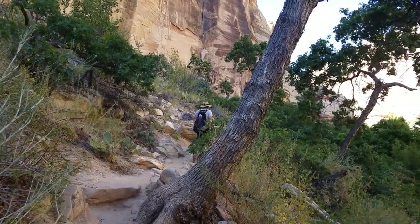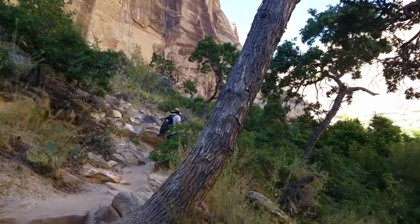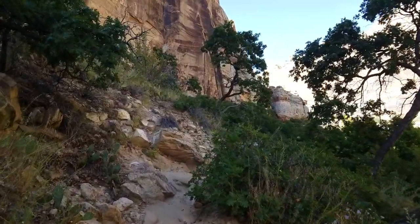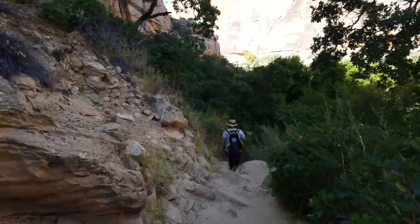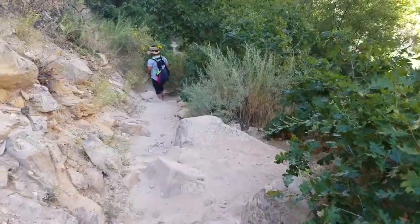I think we're getting closer because it's a lot cooler here. A lot more vegetation instead of bare land and sand. Now, this is a long hike.